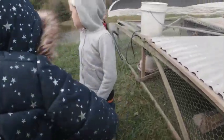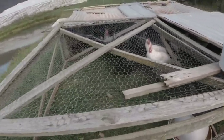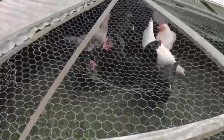You see one in there? Where are they? A chicken is turning green. Oh yeah, its tail feather. Oh, beautiful.